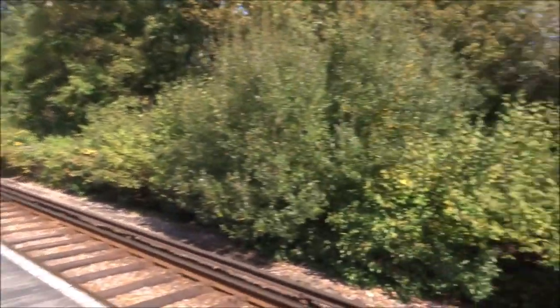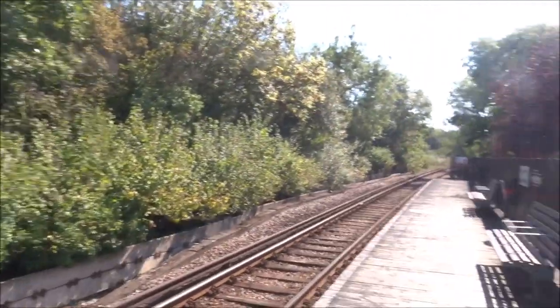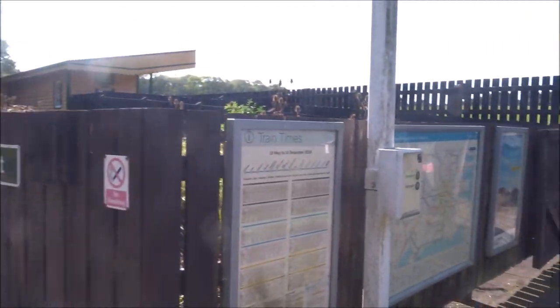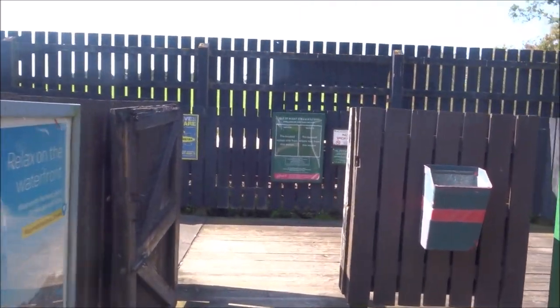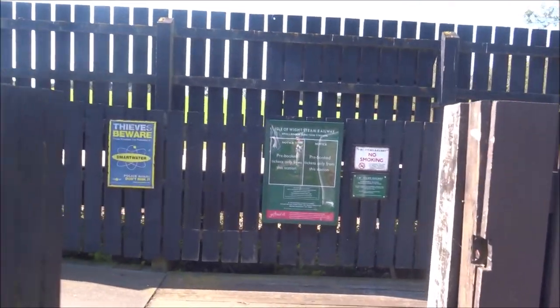So here we are at Smallbrook Junction, where you can change to the steam railway. Although you can't buy your tickets here at the moment, which is weird. Luckily, we have pre-booked them over the phone.